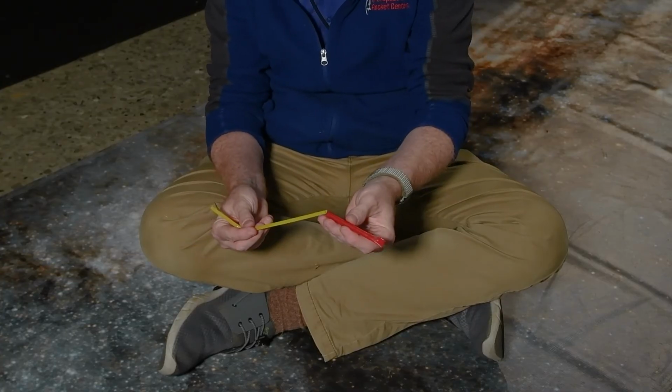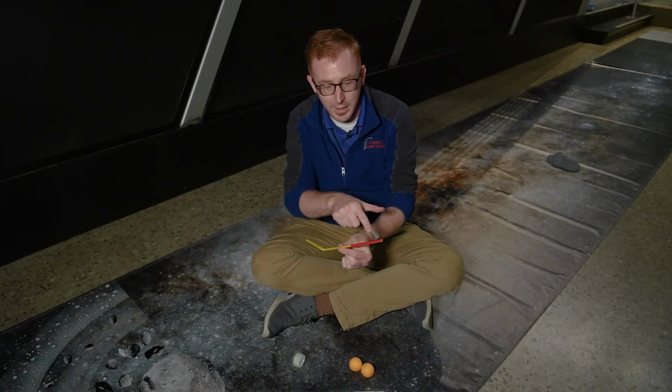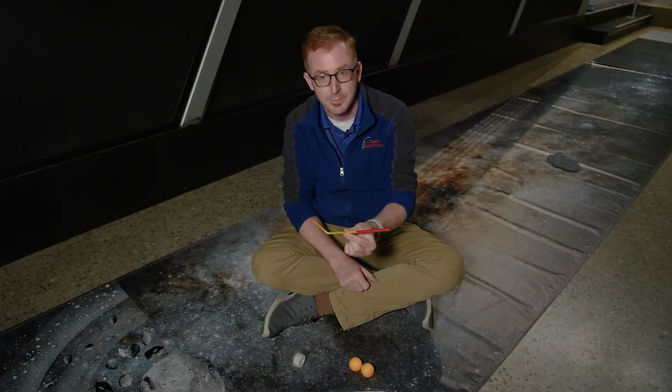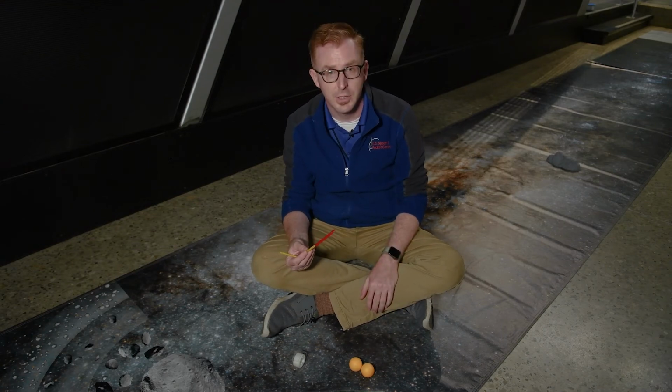Place this over your bendy straw, and you have your DART impactor. And we're going to impact the moonlet of our Didymos binary asteroid system.